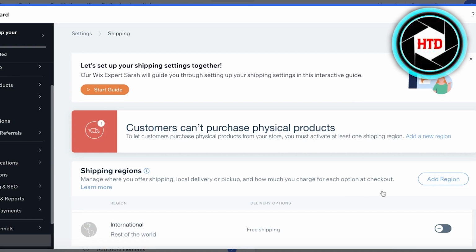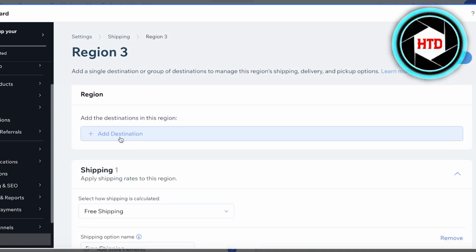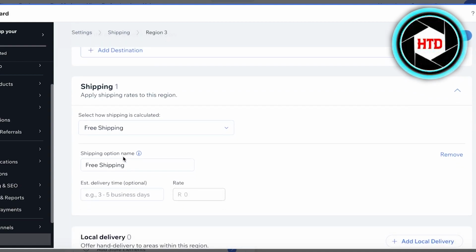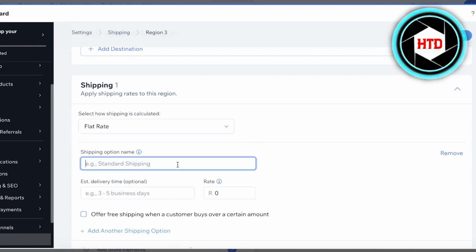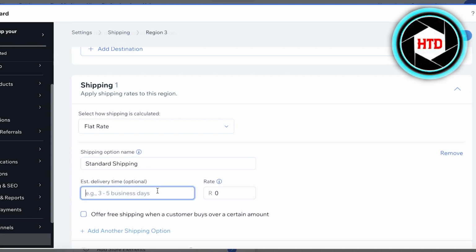So I'm going to turn this off, and I'm going to click on Add Region. What region or what particular area are you offering shipping for, and what is going to be the cost of that shipping? What is going to be the time of that shipping? So let's say I have a flat rate of shipping, and this is going to be the standard shipping, and then the delivery time is 3 to 5 days, and then let's say the rate is 100.